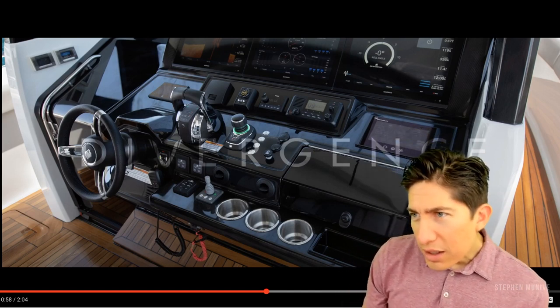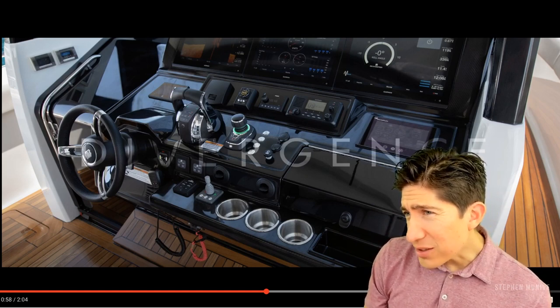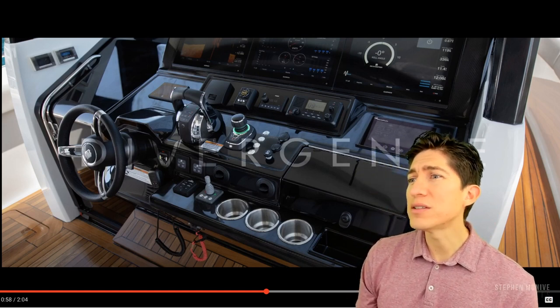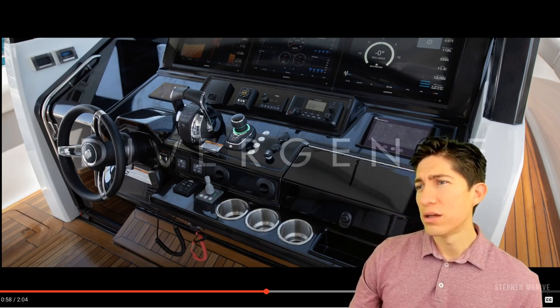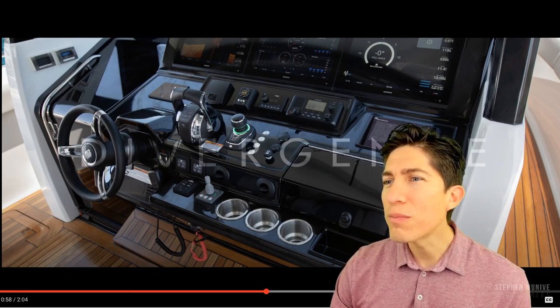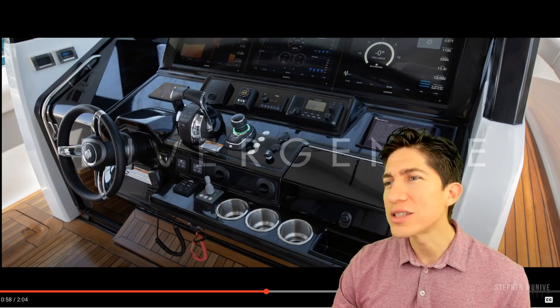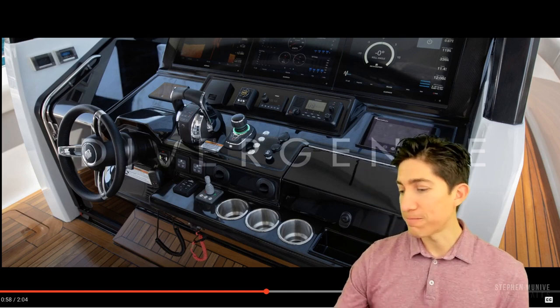What else has he got? Right above me, is that the vessel view or is that something else? That might be the vessel view for Mercury. Could be, yeah. And then all the way above the steering wheel, I don't know what that is. Maybe that's the vessel view, and then that's something else above me, but it's really nice.